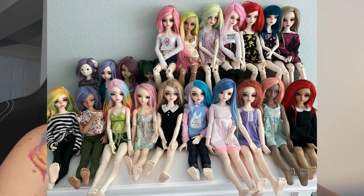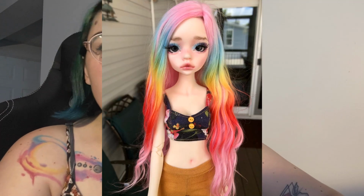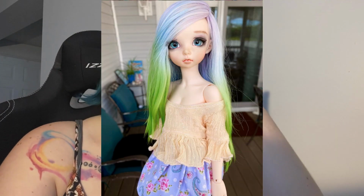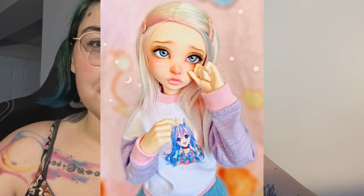I also like DXGirly_likes_BJDs. She has a very impressive collection. Lots of those milk legs. The wigs I was talking about, the chroma ones. She seems really sweet and approachable, so I really like that. And she posts a lot too, so I like that. And finally, Tiki Peach Tea. Great photography, super cute dolls, lovely lighting.